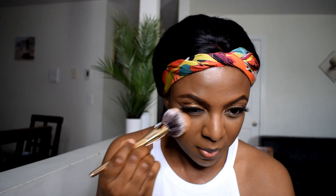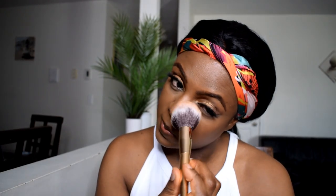I'm going to go over my under eye with this as well because it's still looking white. Oh wow. I've heard a lot of good things about this powder and it's not disappointing. As I'm applying more and more, I keep seeing how it's setting my makeup beautifully. For bronzer, I'm going to go in with my Benefit Hoola bronzer in the shade Toasted. Now this is what it looks like.